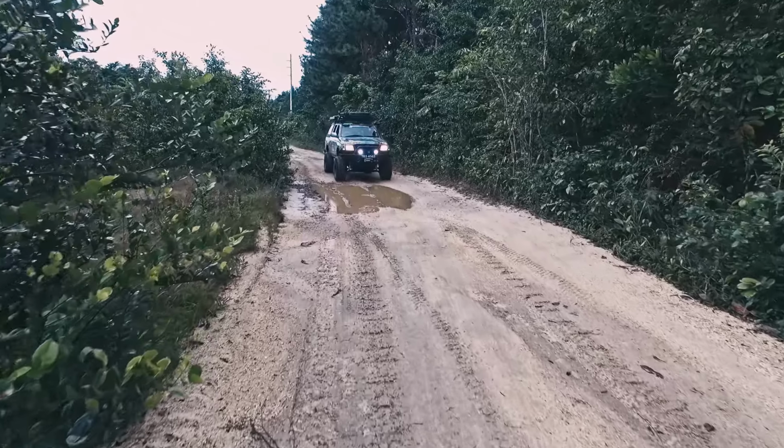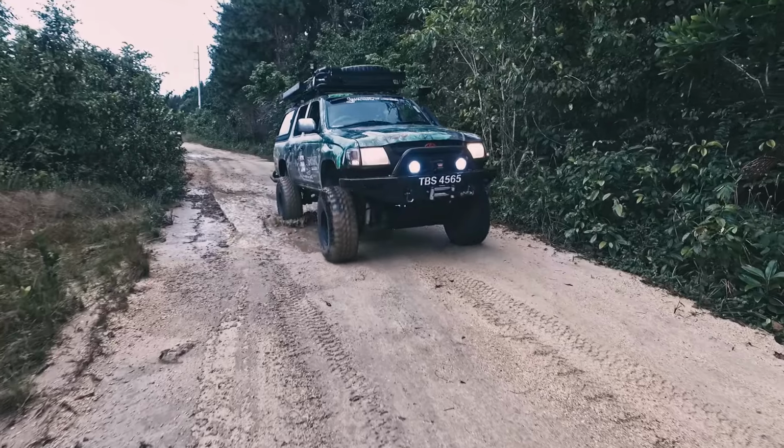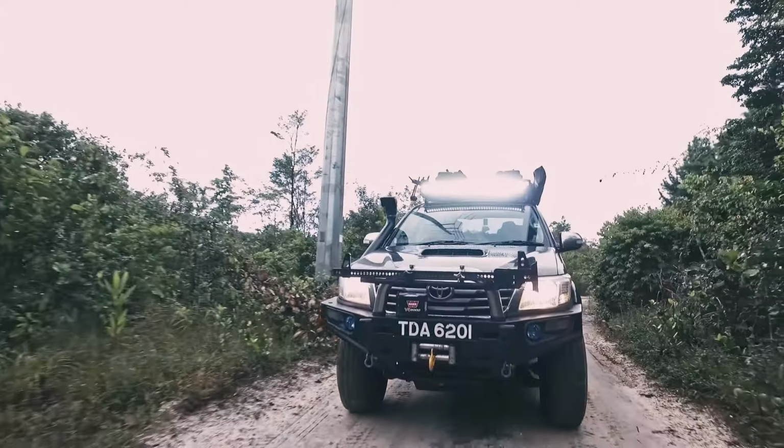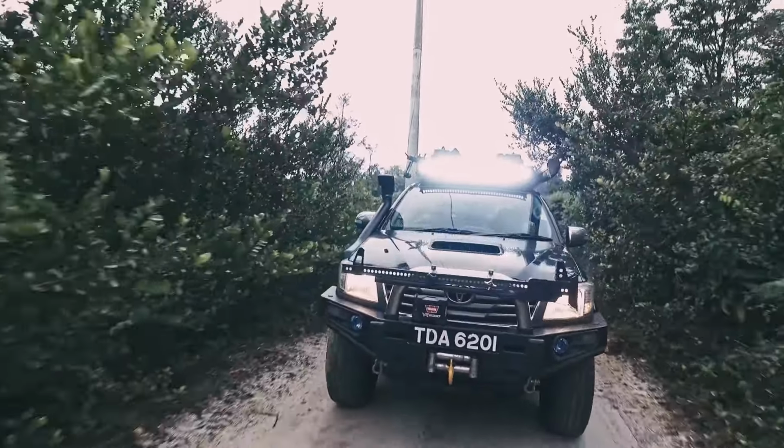TBS is a Toyota Hilux 2004 model. It has a 3-liter diesel engine in it, 33-inch tires, front winch, rear winch, high lift jack, recovery kit and toolkit. TDA is a 2013 Toyota Hilux. It has front and rear aftermarket bumpers. It also has a 3-inch suspension lift, a front permanent winch, and an interchangeable rear winch.